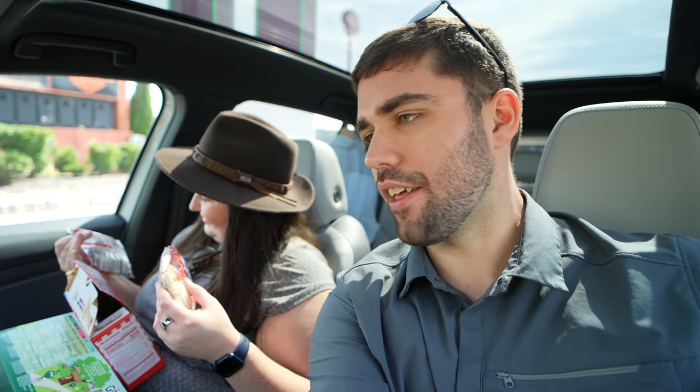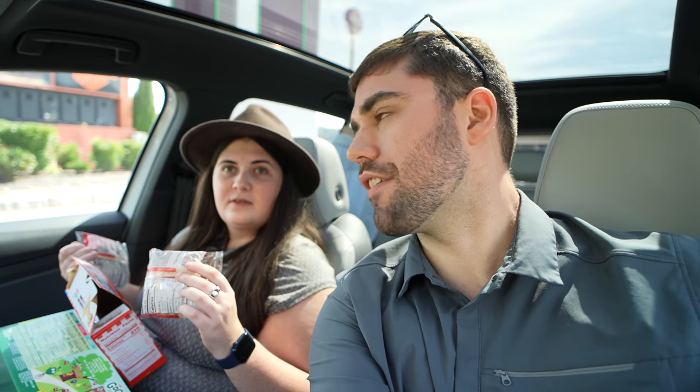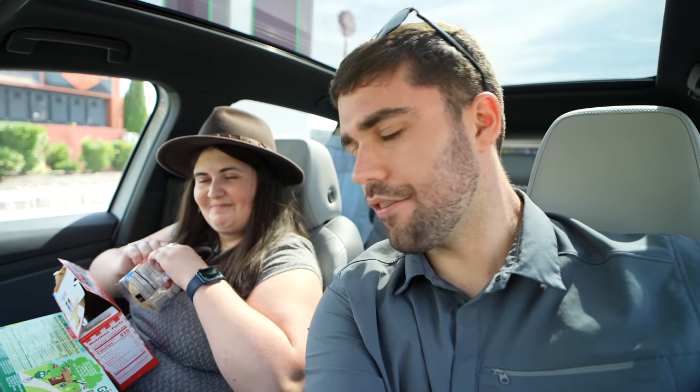So I think we're gonna shift our plan a little bit, go to, I think it's Cookville, before Nashville, and then bypass Nashville, since Nashville Electrify America is a bit off the interstate. And then we'll just go to Clarksville after Nashville instead of going to Nashville. So we'll leave here as soon as we're done snacking.